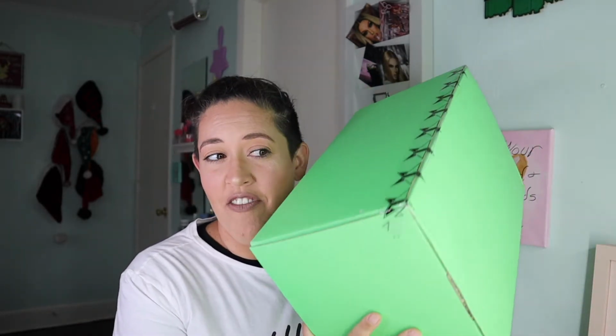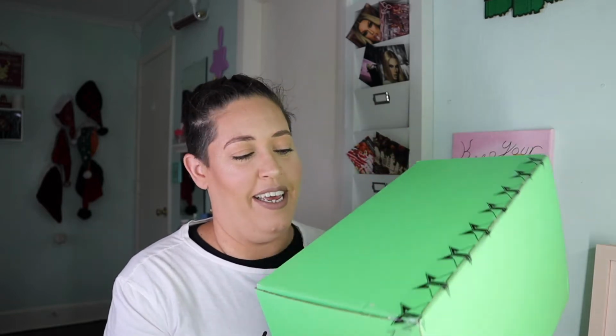It's the Jeffree Star Blood Money and I'm really excited. I think this is a great collection coming out just in time for Christmas. We gotta have those greens and those reds. If you have the Blood Sugar palette, you're definitely set for this holiday season.